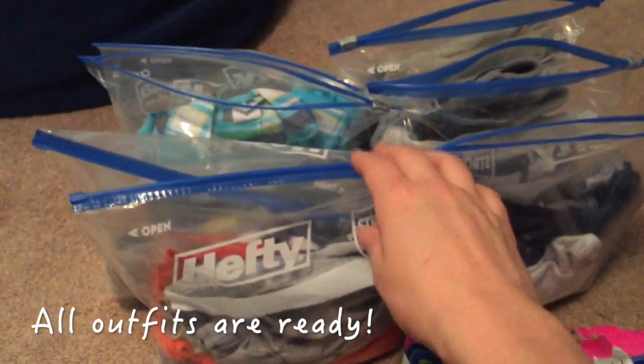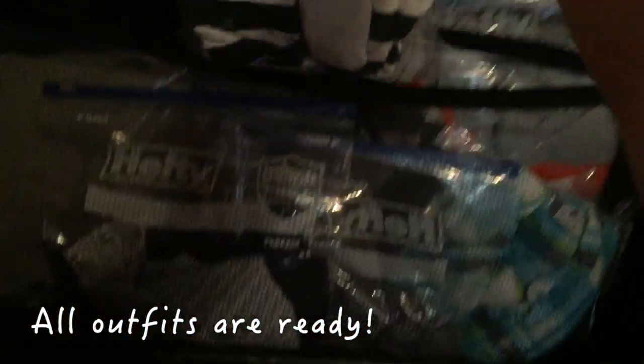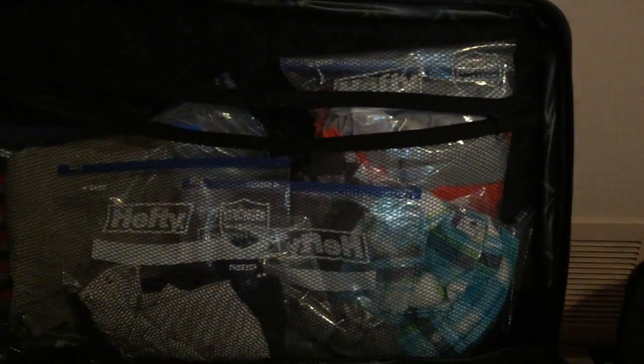One of my favorite travel tips is using, I'm sitting on it, Ziploc bags. What I do is I take Carson's clothes. This is a whole outfit. It's got the pants, the shirt, and the socks. I stick it all in one thing, so at our destination, we don't have to think. You could even do this with like lighter summer clothes, depending on where you're traveling.